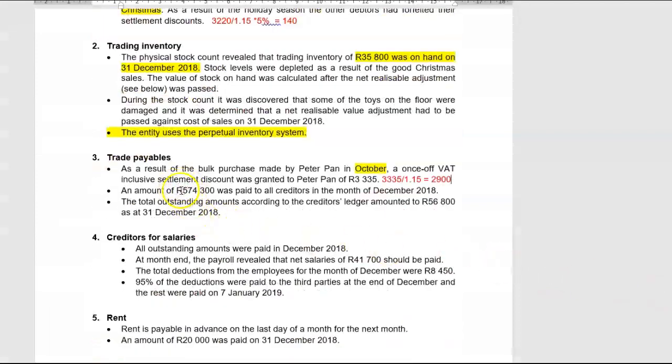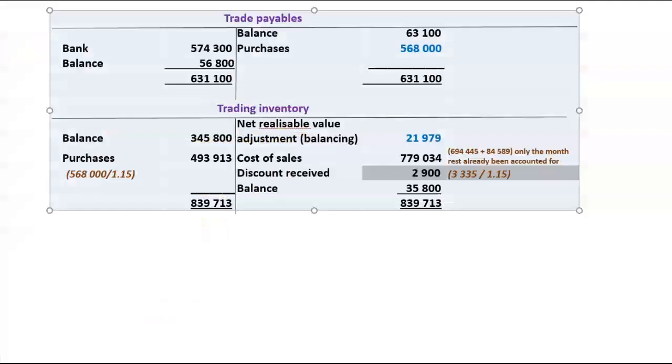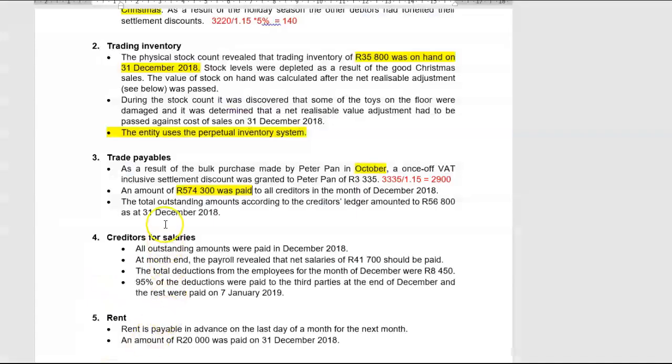Right, an amount of 574,300 rand was paid to all creditors in the month of December. So we credited bank and we debited the trade creditors account with 574,300. The total of outstanding amounts according to the creditors' ledger amounts to 56,800 rand at 31 December 2018.